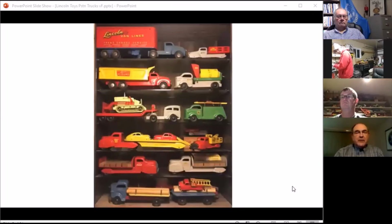This is a beautiful display of Lincoln toy trucks. You can see the variety of colors, how bright those colors are, the combination colors within the different models, and you see different sizes of trucks, and a variety of different truck trailer beds and so on, and just simply a beautiful, beautiful collection of trucks there.